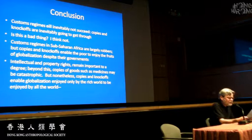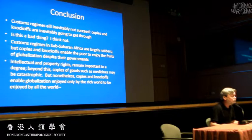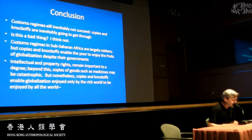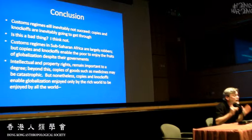Yes, copies of goods such as medicines, if not electronic goods and clothing, can sometimes have catastrophic health effects. Absolutely. You know, copy retroviral drugs against AIDS, copy insulin, you can kill a lot of people that way. These are terrible things. They shouldn't be tolerated. But globalization should belong not just to part of the world, but to all the world. And knockoffs and copies are what make this possible. So I guess my conclusion here is not three cheers for copies, but maybe two ambivalent cheers. They do play an important role.